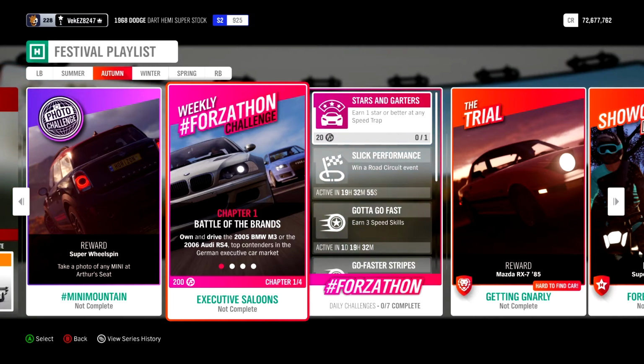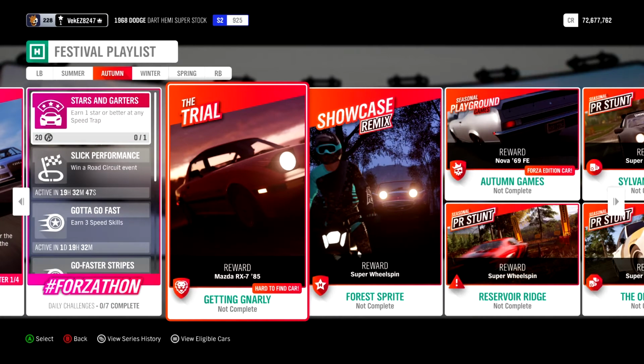Now let's get into the rewards for this week. By completing the trial, we have the Mazda RX 85. It isn't exactly my favorite Mazda RX 7, but it is a pretty cool little car, definitely worth doing if you don't have it already.